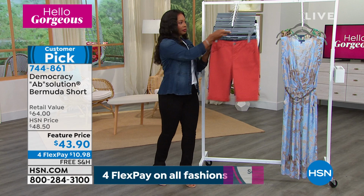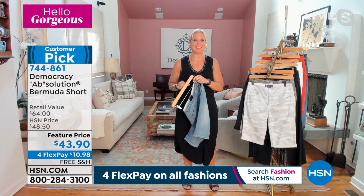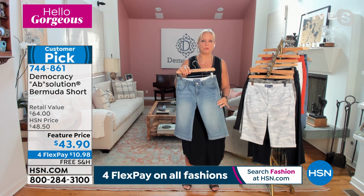Well, and this was our first time offering the petite sizing. So I think that's also another opportunity to introduce the Democracy Bermuda to those of you who are petite. What's wonderful is you can release it. You don't even have to cuff it. So you have a lot of versatility with it. You could do a wide cuff. You could do the double one-inch roll cuff.